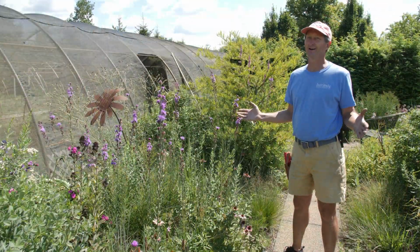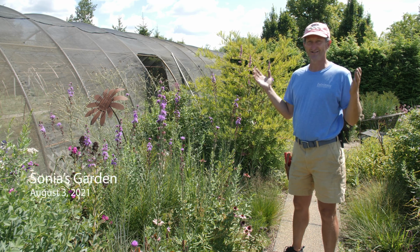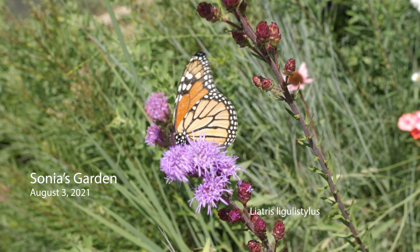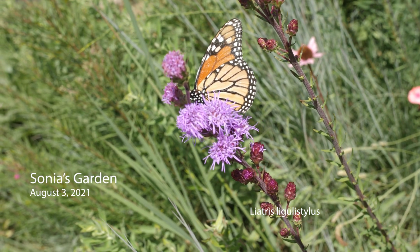So you guys have great timing today. It's August. The Liatris ligulistylis is blooming, and the butterflies are nectaring and probably breeding and feeding.